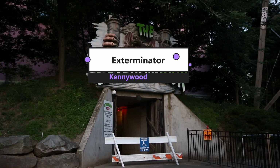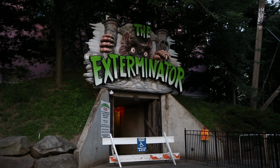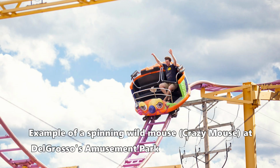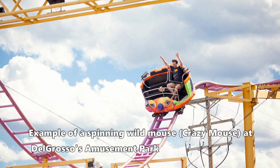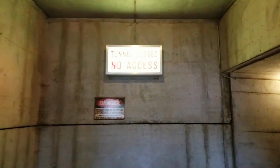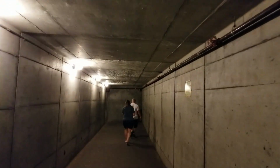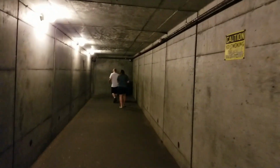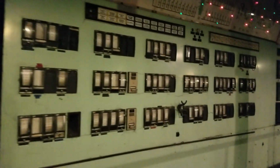Exterminator at Kennywood opened in 1999. Who would have thought that a spinning wild mouse coaster would make it in on today's list? Well, I'm here to throw out some praise for Exterminator. Kennywood took your typical spinning wild mouse, but enhanced it by making it indoors and giving it some quirky theming, no less. The ride is themed to a rat escaping a team of exterminators inside the Pittsburgh sewer system.